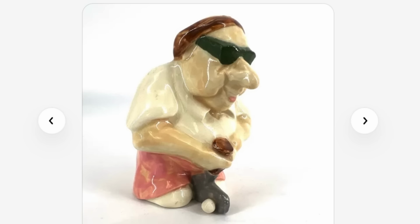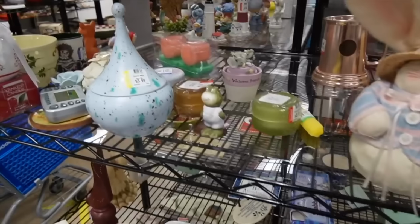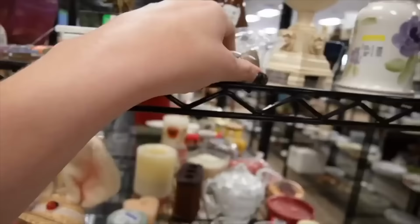And here is a shaker. Gold shaker, so I'll take this. This is a fun pottery artist, so we'll take that. I wish there was another piece to it. It looks like it's a single shaker. I wish there was another piece.